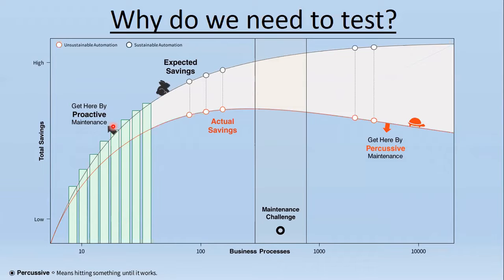So if we see what actually breaks the robot, there are three main causes. It could be application changes, it could be environment issues related to machine dependencies, or it could be automation related issues. If we put forward some initiatives or checks while we are developing, which is proactive maintenance, the difference between the expected savings and the actual savings would definitely be less.